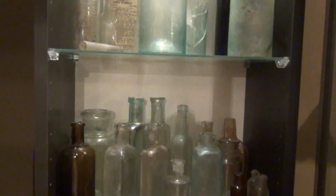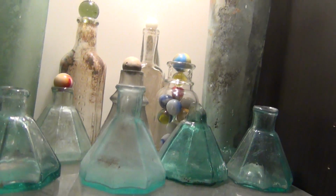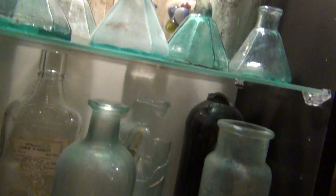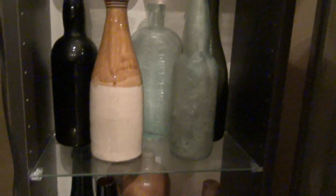Well, kind of having some trouble. But this is the bottle rack. Most all of these I have dug out of huts or trash pits. I've got inks, medicines, whiskeys, beer bottles, all kinds of things. I really don't have a ton of bottles comparatively. I would love to find more, but I have found that finding trash pits and bottle dumps is not quite as easy as finding relics.